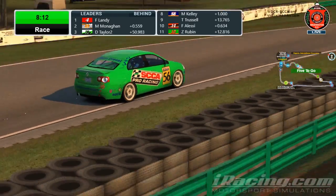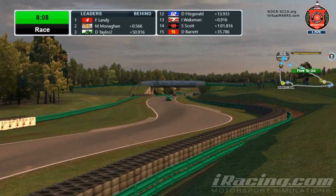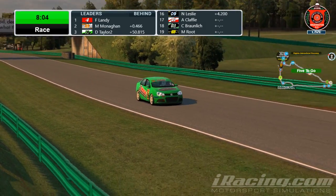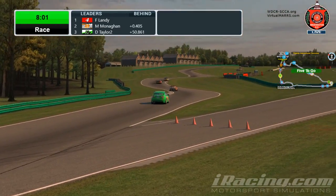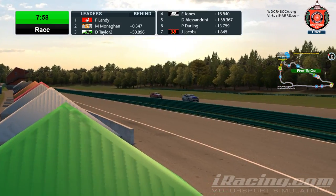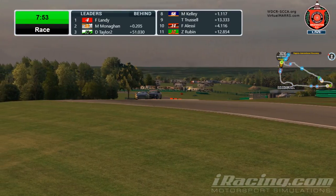Frank now falling behind David to take up 4th place. David now in 3rd. And that time behind David just creeping up the longer he sits in the pits. Again, this being his second pit, I don't quite know what's going on there, but you know, that's unfortunate for Frank.